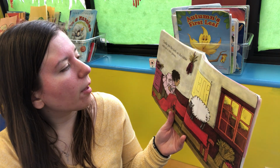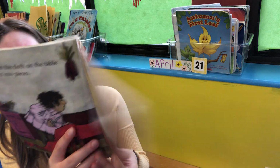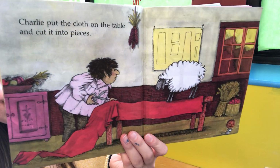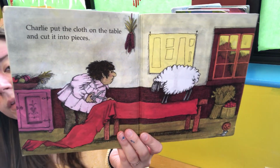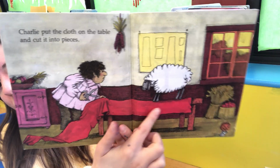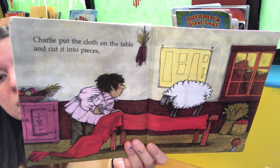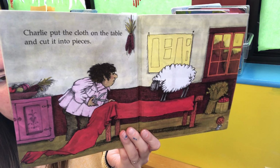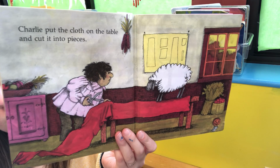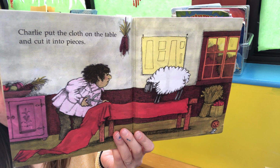Charlie put the cloth on the table and cut it into pieces. So look, Charlie put the cloth on the table. He's putting it on the table and he's going to cut it into many pieces. So I wonder how many pieces he's going to cut the cloth into. And I wonder why he needs to cut the cloth.